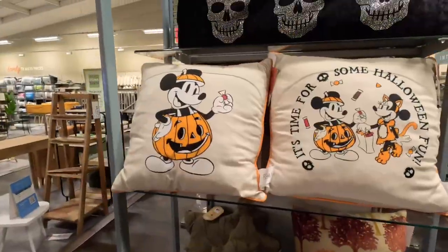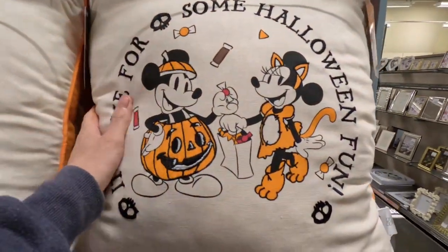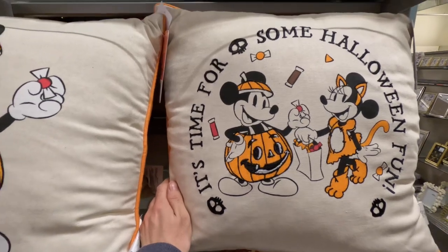Our first stop is TK Maxx, so I'll see you inside. Nice, I'm now in TK Maxx. Got some Disney cushions here. It's time for some Halloween fun.